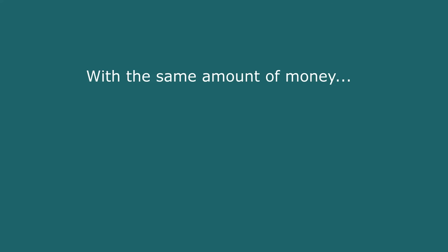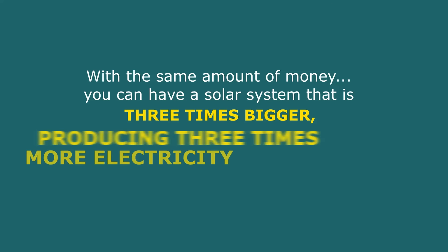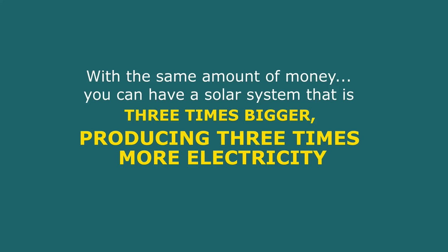Now, if you don't care at all about money, then think about it this way. With the same amount of money, you can have a solar system that is 3 times bigger, producing 3 times more electricity if you install it yourself. And this is true for every project. Why pay money you work hard for when you can easily do it yourself?